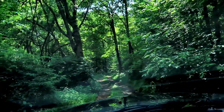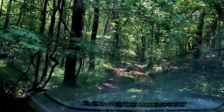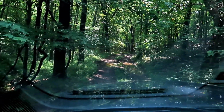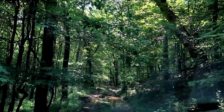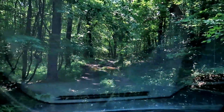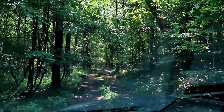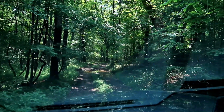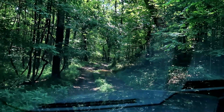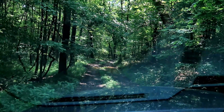Okay, let me drive down here, and if I see something bad, I'll show you. Okay, this is where she got stuck. She was stuck in that mud hole there. I don't know if you can see that or not. Let me back up. She was stuck up there in that mud hole. So I put the winch on her, and then I pulled her back and got her out of there. So let's go further.